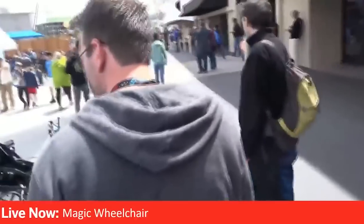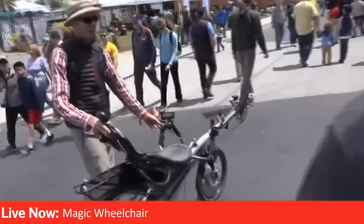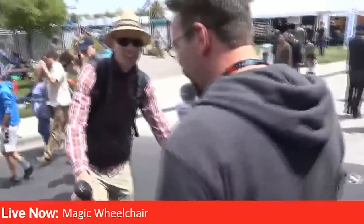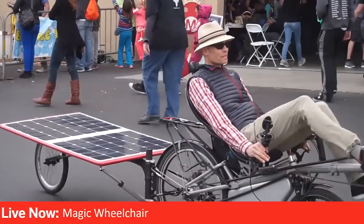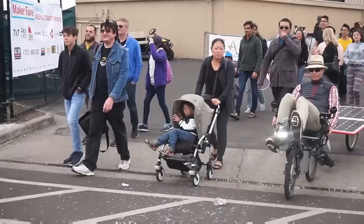That's a pretty cool solar-powered system there. Yeah, you want to talk on camera about it? Sure, I'll give it a shot. All right, tell me, who are you? What'd you bring? My name is Mark Havran, and I built this solar-powered bicycle. That is nice. So, what's a solar-powered bicycle?